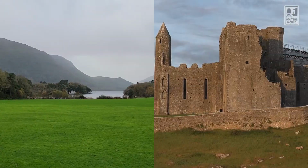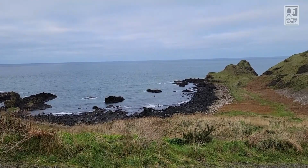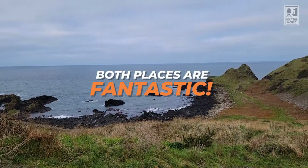In terms of other things, like I said, the countryside, the castles, the coastlines are fantastic in both places, so driving around is wonderful. And honestly, Ireland and Northern Ireland both are 100% worth going to. So if you're going to be coming into the Isles here, go to both, because you can really enjoy both. All right, so I hope this helped you know a little bit of the differences between Ireland and Northern Ireland.